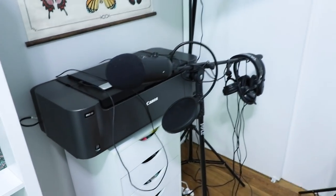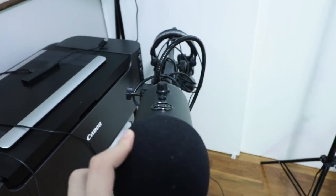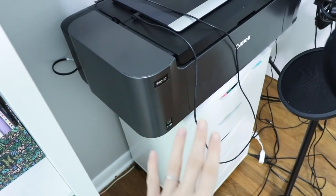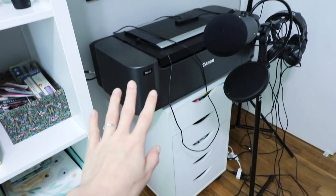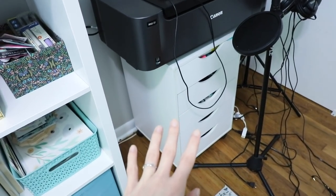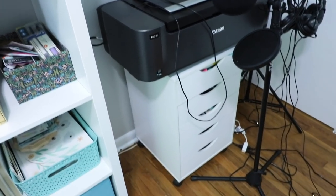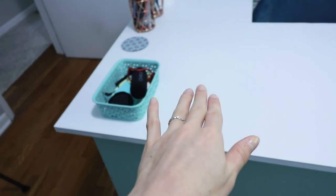And then back in this corner, right now I just have some of my sound equipment here. And then my printer. If you guys watched one of my last studio vlogs, I talked about taking this to the basement, but I think it's actually fine on this little stand. It doesn't shake as much as I thought it would. So we're good for now. Here's my Wacom tablet. I can just move it right over there when I want to use it, so it's not always taking up space now, which is nice.